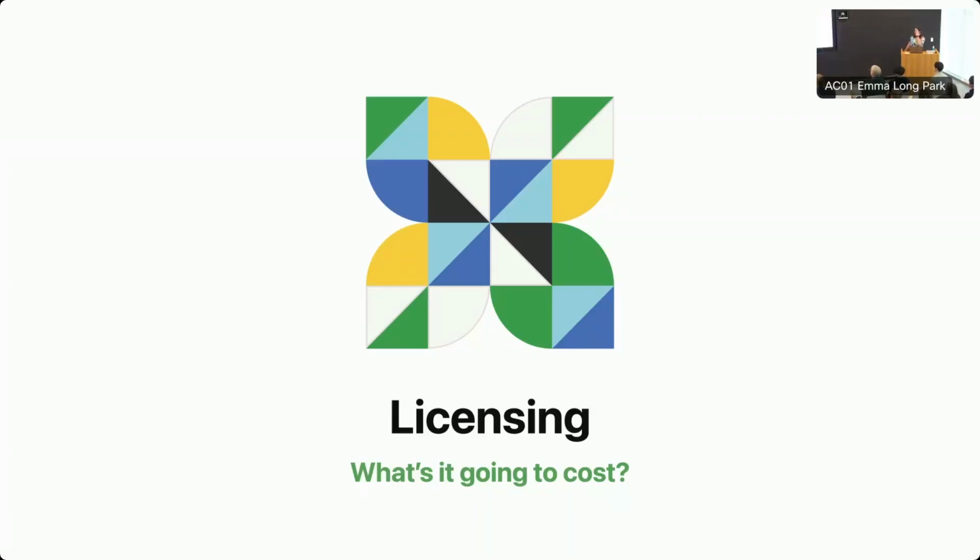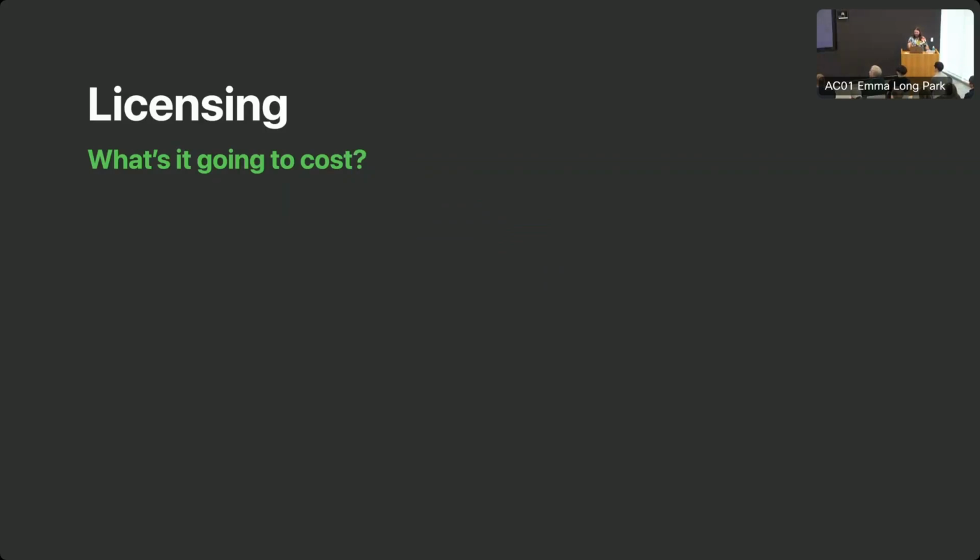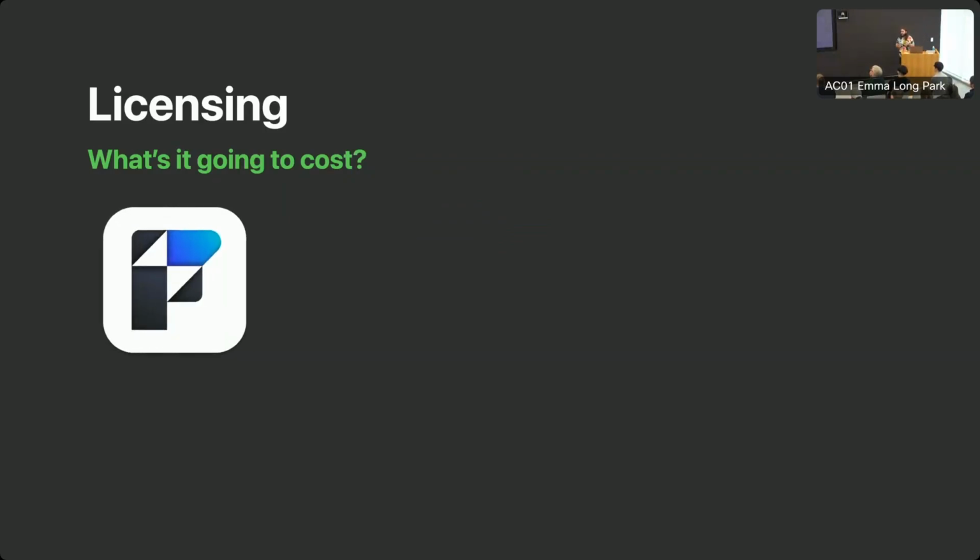So the last thing is licensing. What's it going to cost? I don't really need to tell you guys that WebDirect is free. Comes out of the box. I don't have to pay anything for it. This is on top of your FileMaker licensing, by the way. That's where I'm going with this. Obviously we all pay for FileMaker licensing, but on top of that, we're at $0 a year.